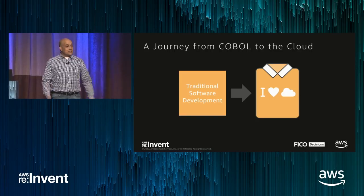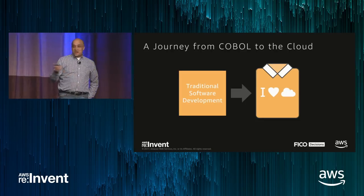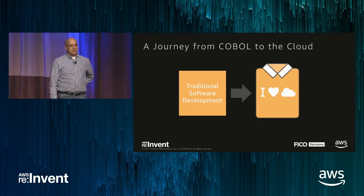But we are also a really old company. We've been around for 60 years, and we are a traditional enterprise software company. Yes, we used to have a lot of COBOL software. Today we have Java and Scala and Go, you name your favorite language and environment.